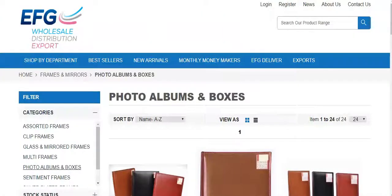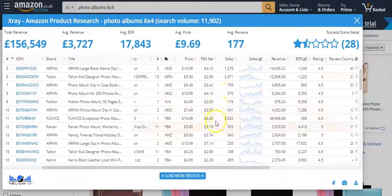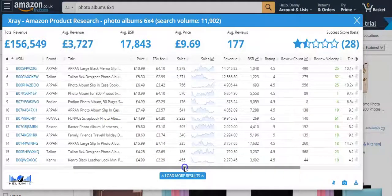Next category we said is the photo albums and boxes. Again, I'm taking the Helium10 X-ray tool and looking at the number of sales. A huge amount of sales for Amazon UK, in the thousands. This looks like a great opportunity, and the review count is not so high. Even more, this seller is showing up on the first page of organic results, and he's only got 8 reviews. And mind you, his sales are only 176, not so high. I could go into why that is. I've taken a look at his listing and compared it with the others, but that's another video.